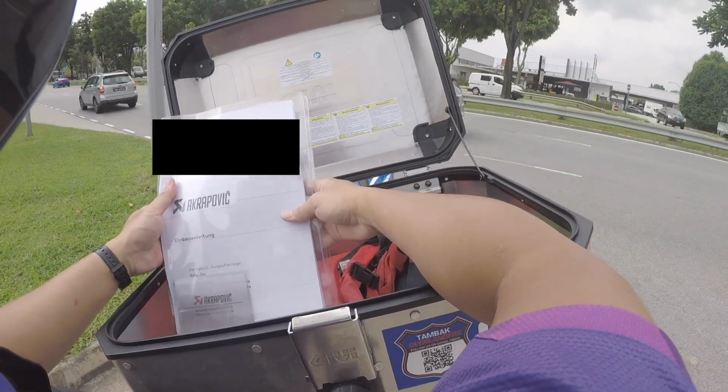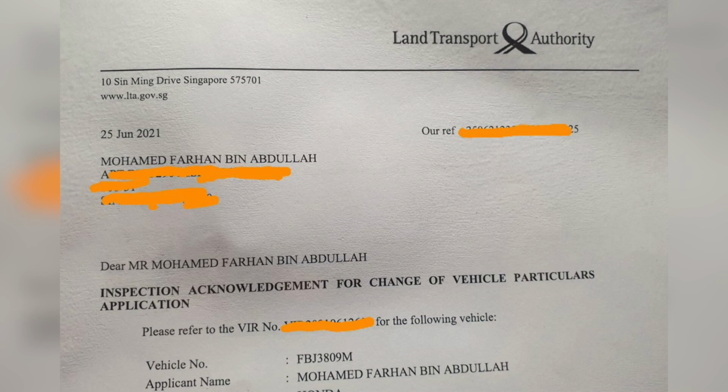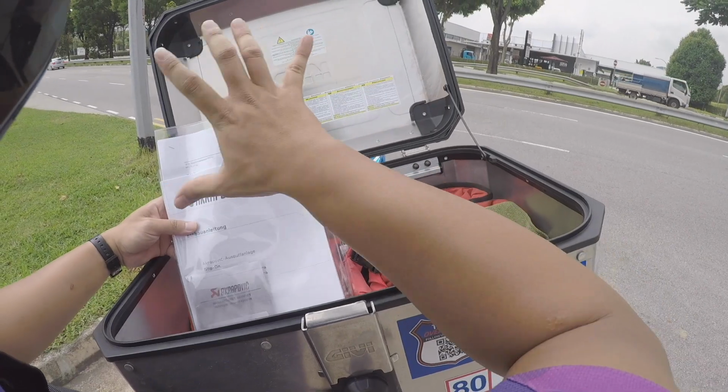Alright guys, so this is how the set looks like. I'm going to blank out most of the details, so I'm just going to take a picture of it and show you guys.